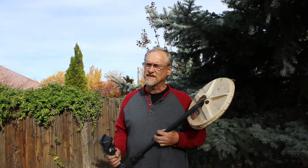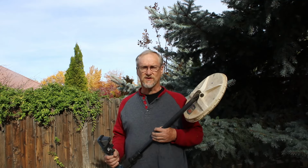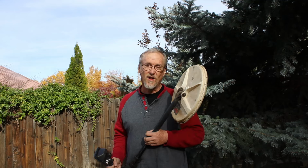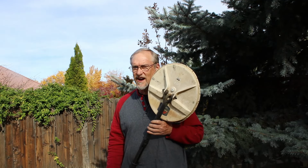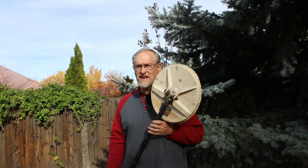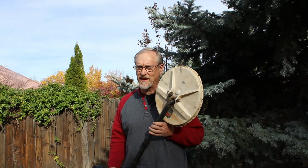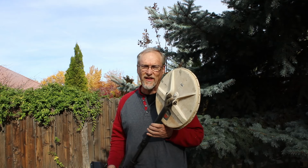But there are places that are just overloaded with trash. And when it's overloaded with trash, having an option of some discrimination and a smaller coil is helpful, because when you get in a super trashy area with this, you may be seeing 2 or 3 or 4 trash targets at once with this coil, depending on where the trash is and where your coil is.